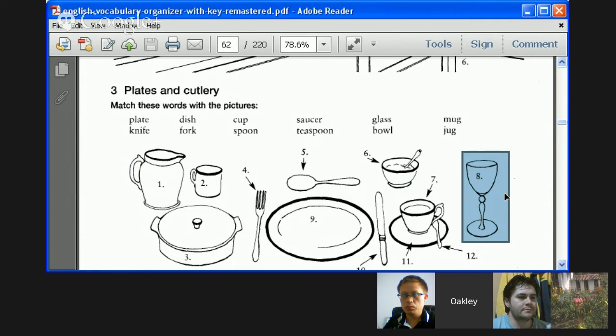Number eight, glass. Glass, okay. And any particular kind of glass? Now, of course, anything, any instrument. Wine glass. Wine glass, thank you. Okay, any vessel. A vessel is something that contains liquids. Any vessel that is made out of the material glass that we drink out of is called a glass.